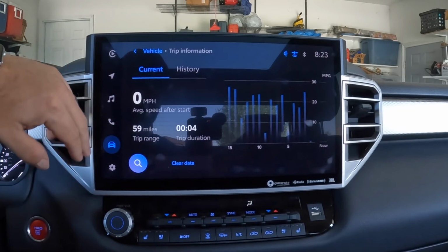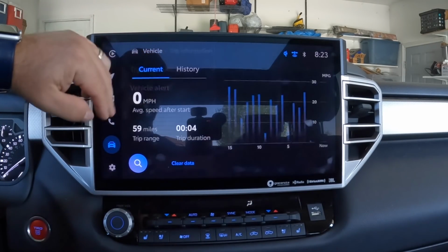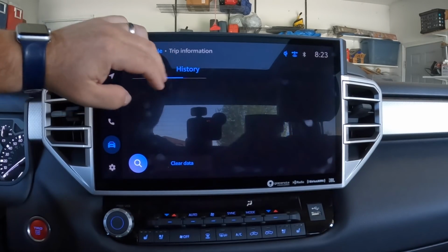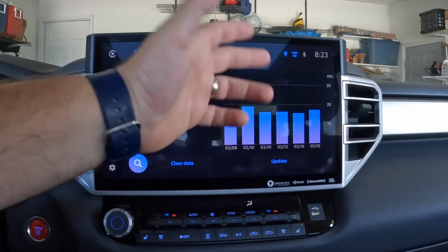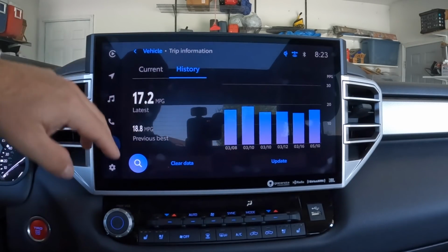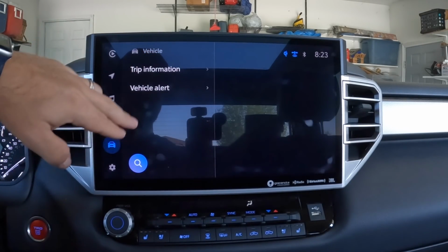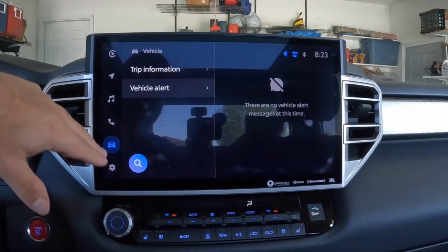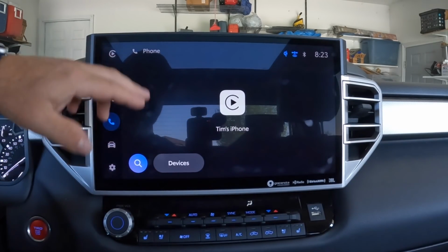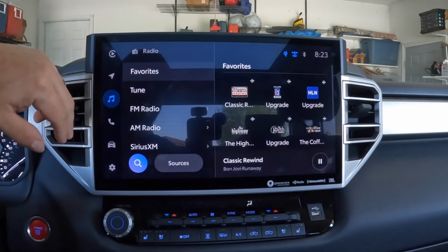When you go into vehicle, you can see trip information. You have history or current, to kind of see what I've done. I've gotten close to 20, I've gotten lower, just depending on how I drive. Coming over here to vehicle alert, and there's no alerts. That would just be for things like servicing the vehicle. I have my phone, which is connected to my iPhone.